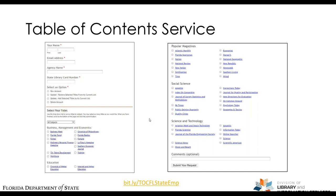But also a great way to save money on subscriptions to popular magazines such as The Smithsonian, Harper's, The New Yorker, National Geographic, etc. And as I mentioned, we have many periodicals on professional topics such as Corrections Today, also a number of titles pertaining to the sciences such as Florida Scientist, and Science News and Scientific American.